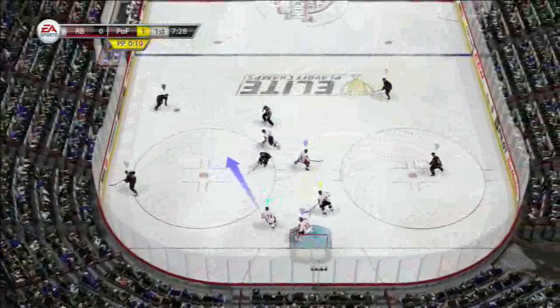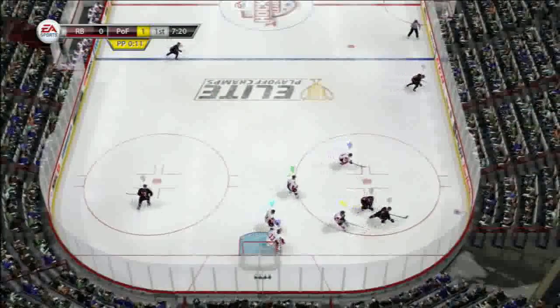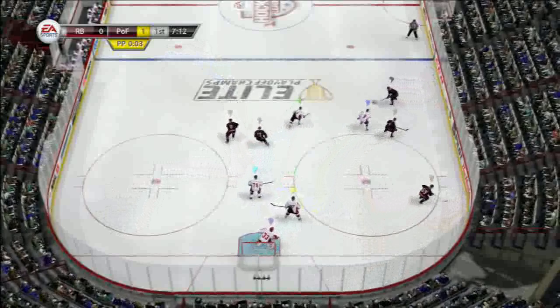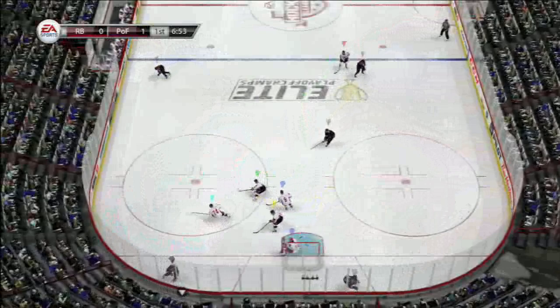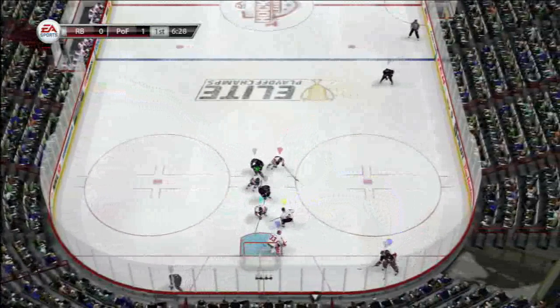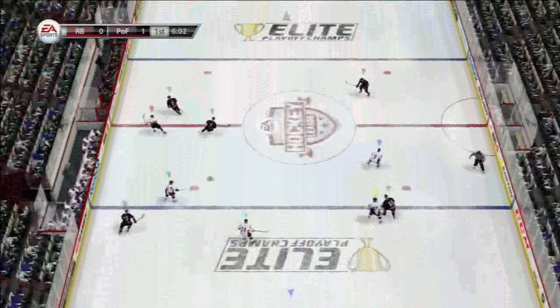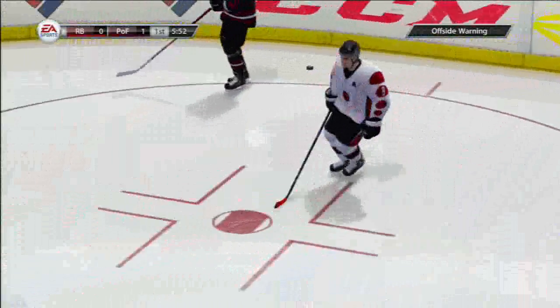Loose puck in the zone. He's got it. To Jacob. Loose puck, and he gains control of it. To Jacob. King. Nice pass right through center ice. Brought in on the offside.